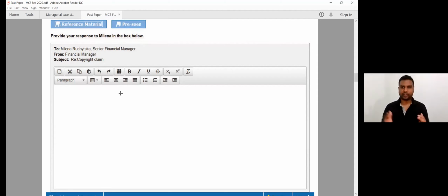And a small difference between the management case study exam, the CIMA case study exams, compared to other exams is that 45 minutes are specifically allocated for each task. So as your exam starts, you will be given 45 minutes to attempt the first task. And once 45 minutes lapse, then you will be automatically taken to the second task, right? So you can't take more than 45 minutes for any given task.